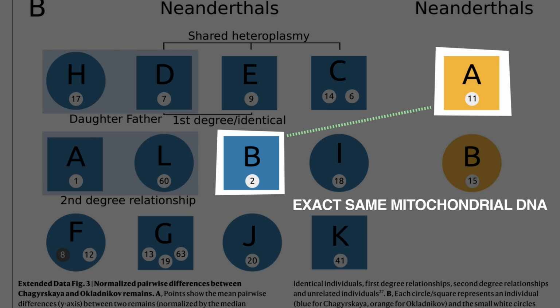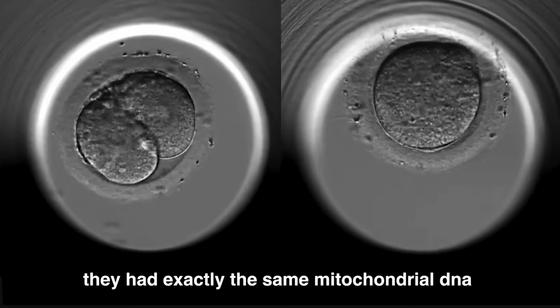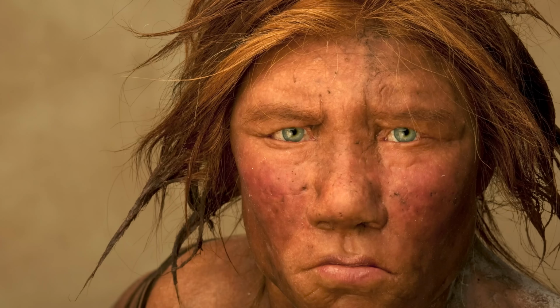We can't really look into much detail and say how closely they were related to each other, but they were so closely related on their female line that their mitochondrial DNA did not have a single mutation between them. They had exactly the same mitochondrial DNA. So all we can say is that they lived within a couple of thousand years of each other. It was recent enough that there was not a single mutation yet in the mitochondrial DNA. Exactly. Interesting. It's really fascinating to see this pattern of female movement in this community.